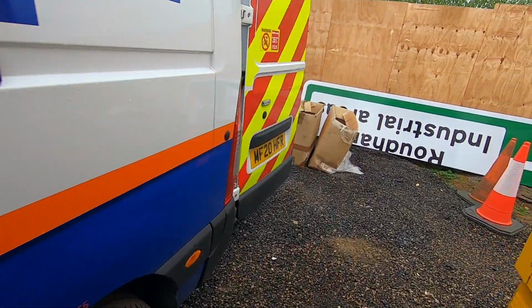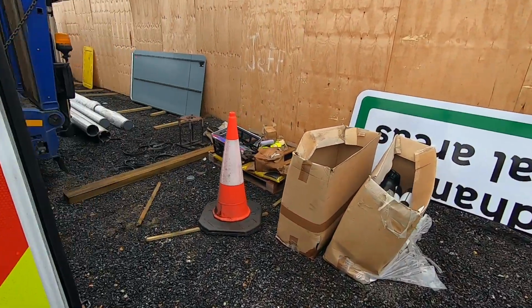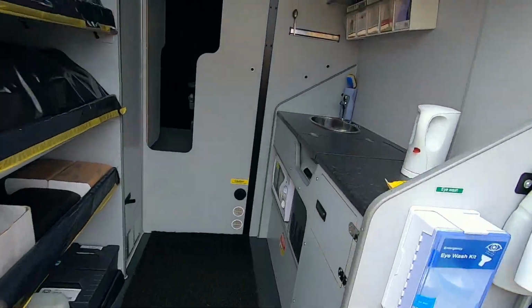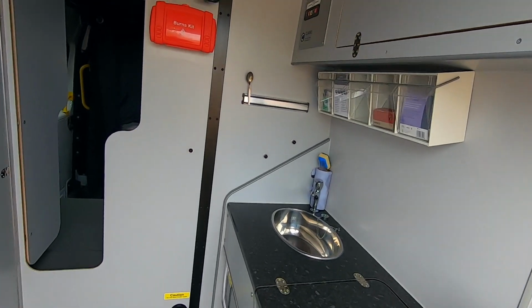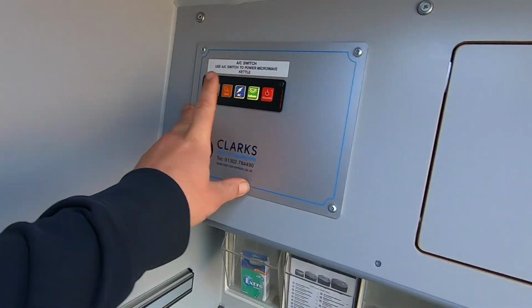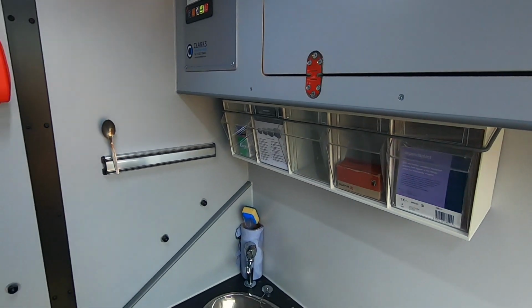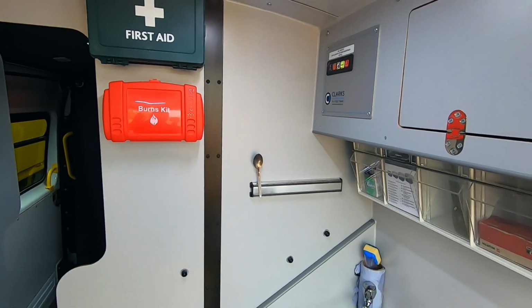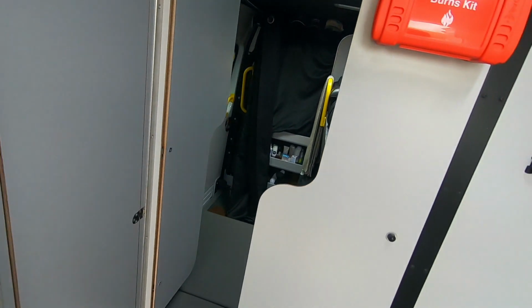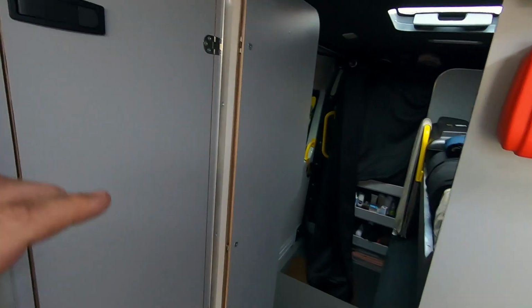And then go around the back is the kitchen area, which everyone hangs around in. Little pallet to step on. So there's the kitchen area. Put some lights on. Right, there we go, got some lights. There's the kitchen and the crew area. So first aid kit. You've got a little hatch so you can actually go through to the bedroom department if you want to, but that closes round.